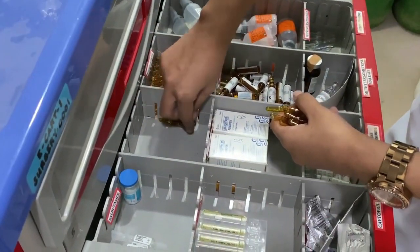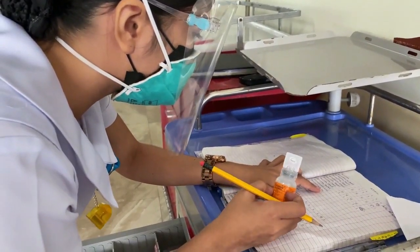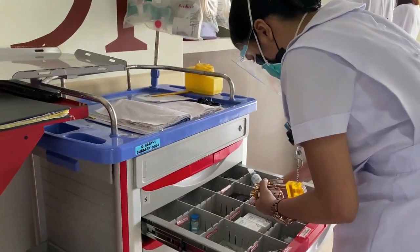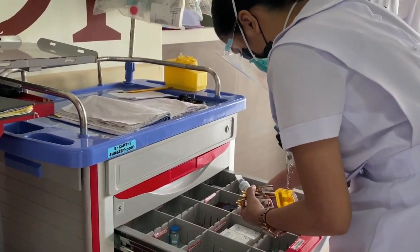When is the best time to use the logbook? Time management is a very important nursing skill you must possess, especially if you have many patients to handle. If you have ample time in the morning, you can do it for at least 1 hour. The same goes for the afternoon and night shift.